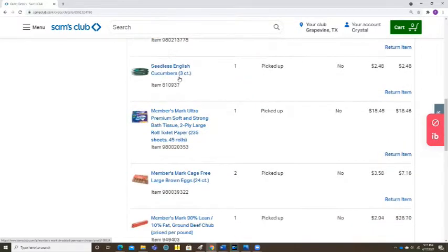These seedless English cucumbers, you get 3 of them for $2.48. I have yet to beat that price hardly anywhere ever. And they're delicious. And my oldest son, who's on the sodium restrictions, this is one of his favorite snacks. So if I peel and cut one of these up and have it out, he will definitely snack on it.